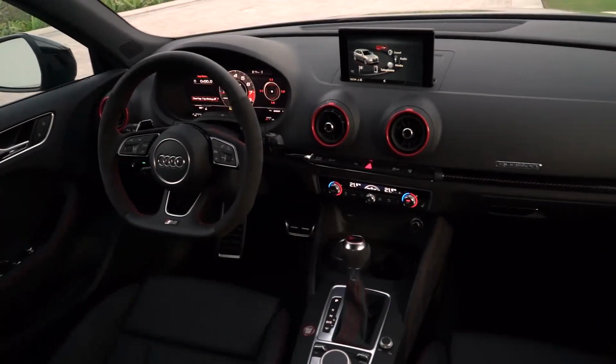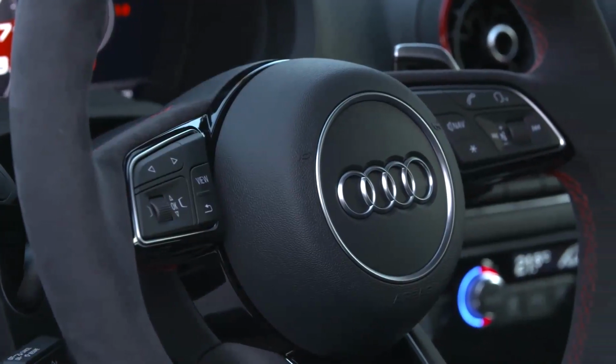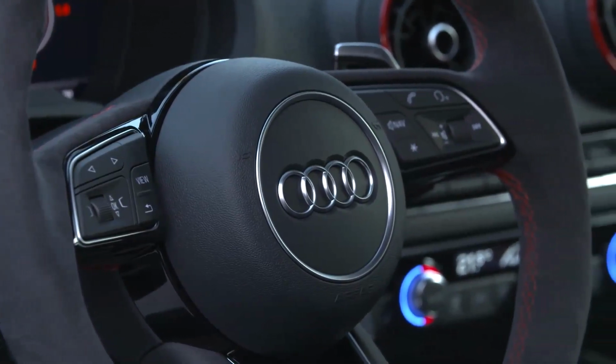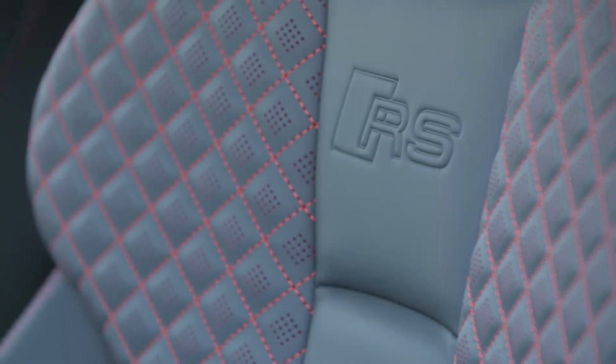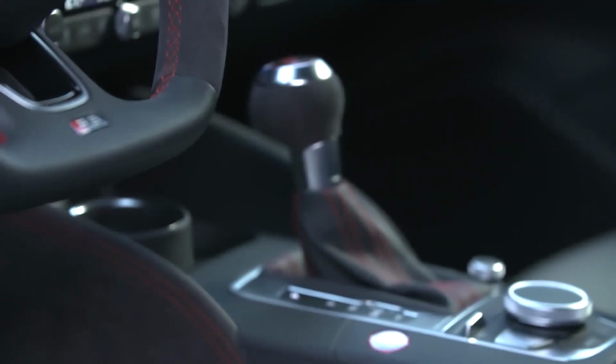Inside, the predominantly black cabin is an exercise in restraint, but there are enough touches to indicate that you're indeed sitting in an RS model. And also like a regular A3, there is generous room for 2 adults in the front, and the standard heated electric sports seats with adjustable lumbar support are surprisingly comfortable yet also supportive when cornering hard.